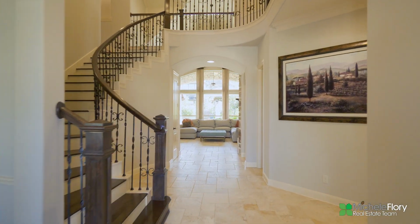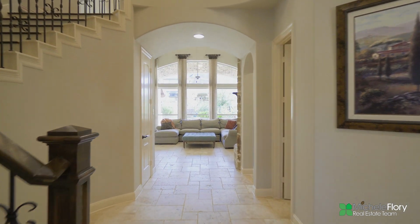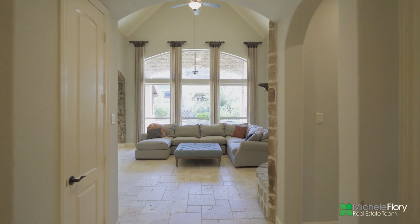Step inside and your eyes will be taken by the views of the pool through the windows in the family room and lead you directly into the home.